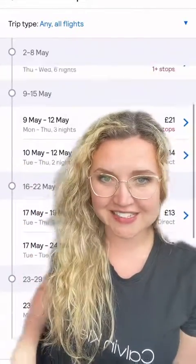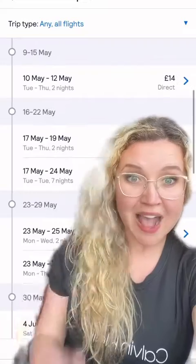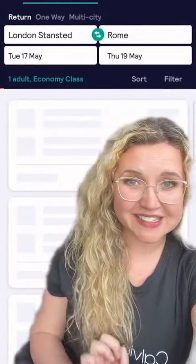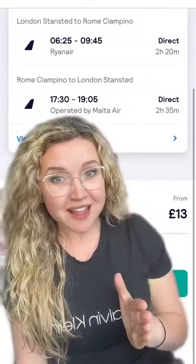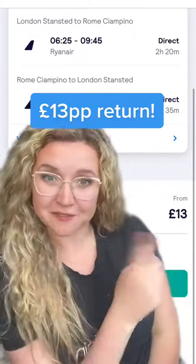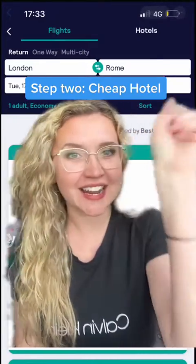Then all the dates are going to come up. You can scroll through there right through the year and the prices at the side. We only want 2 nights, so let's try these dates in May. And then all the flight times are going to come up and the prices. Find the flight times that work for you. These are great for us. A £13 return, bargain.